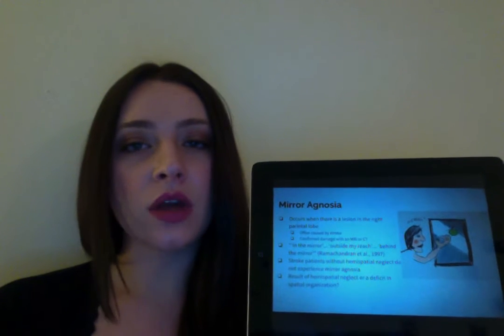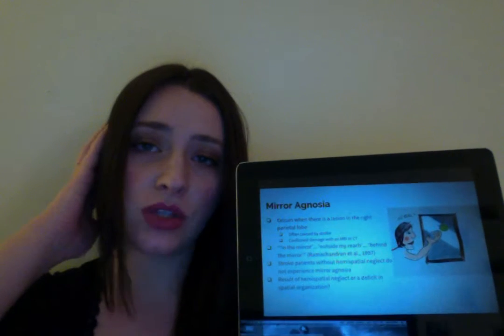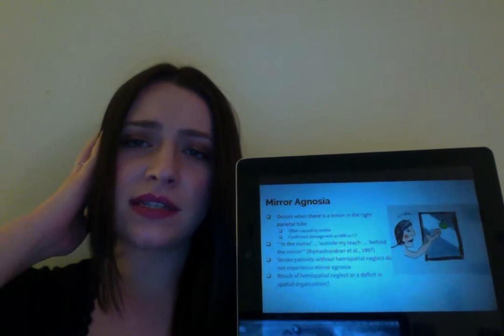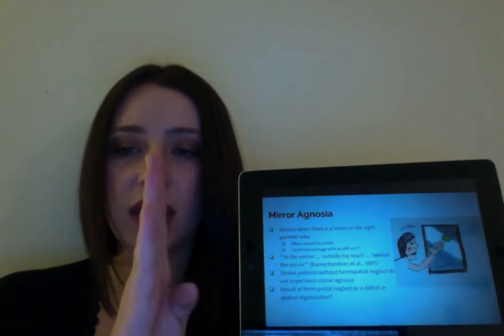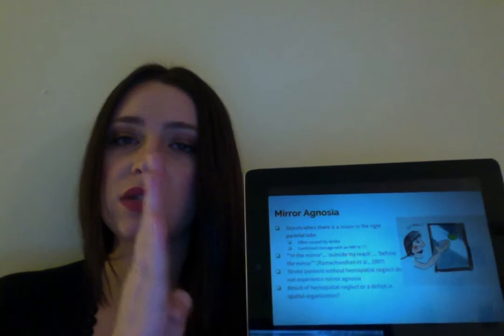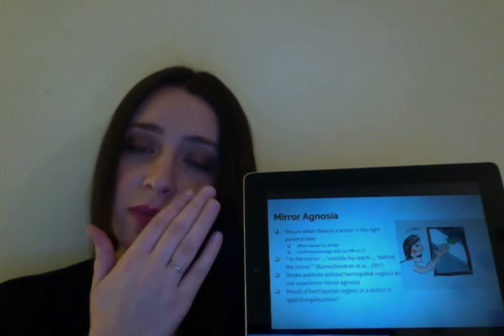So, mirror agnosia is caused by a stroke or damage to the right parietal lobe, and this damage will sometimes cause what is called hemispatial neglect, which means that patients who have suffered a stroke in this area will fail to perceive the left visual field. Now, it's not that they're blind, it's simply failed perception.